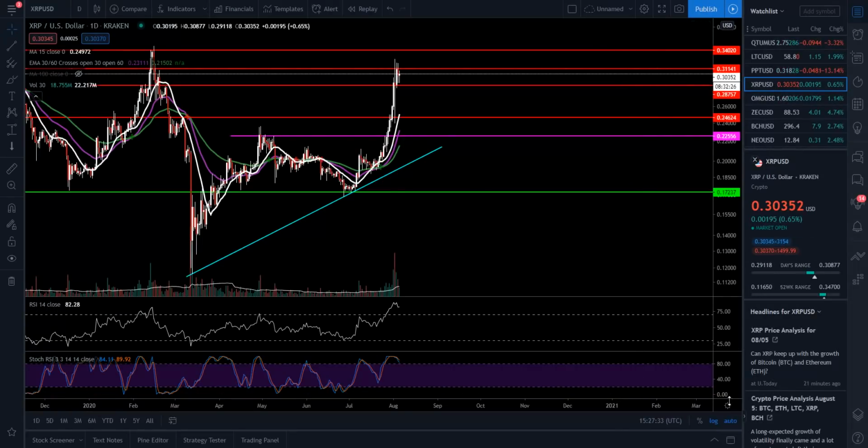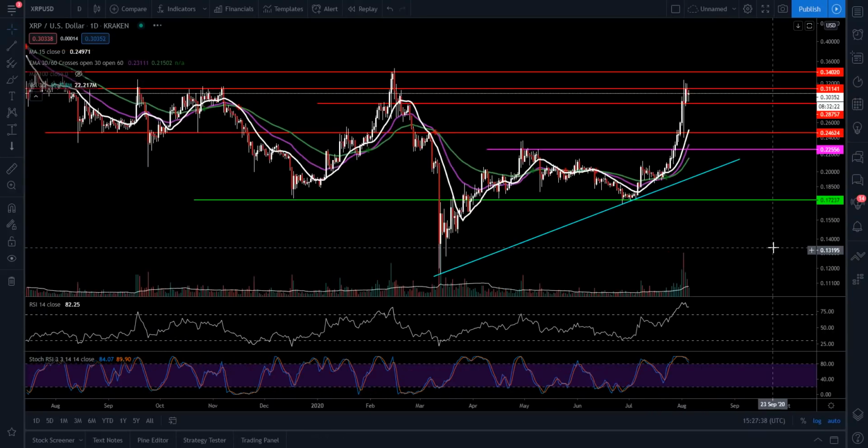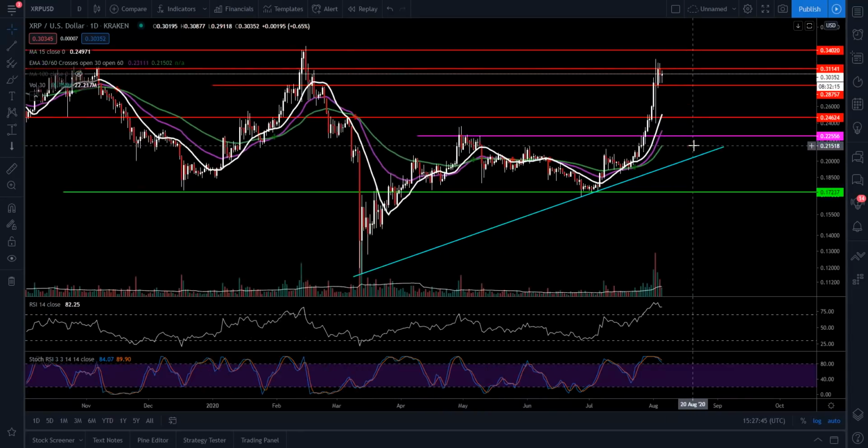XRP's at 30 cents. We do have a lot of wicks taking place up here, so I want you guys to be aware of this. And this happens a lot when you see a lot of wicks. Like even in this area, you get a nice little cool down. Some wicks up here, cool down. We are getting that right now.